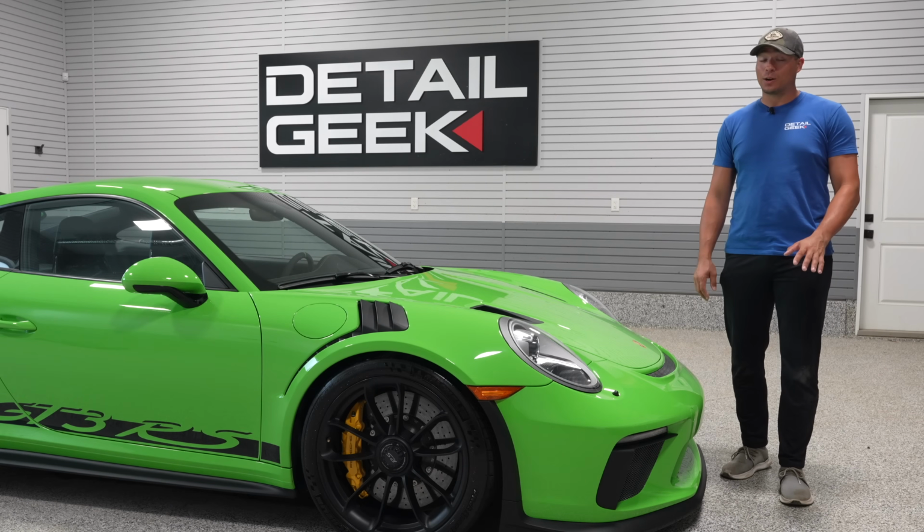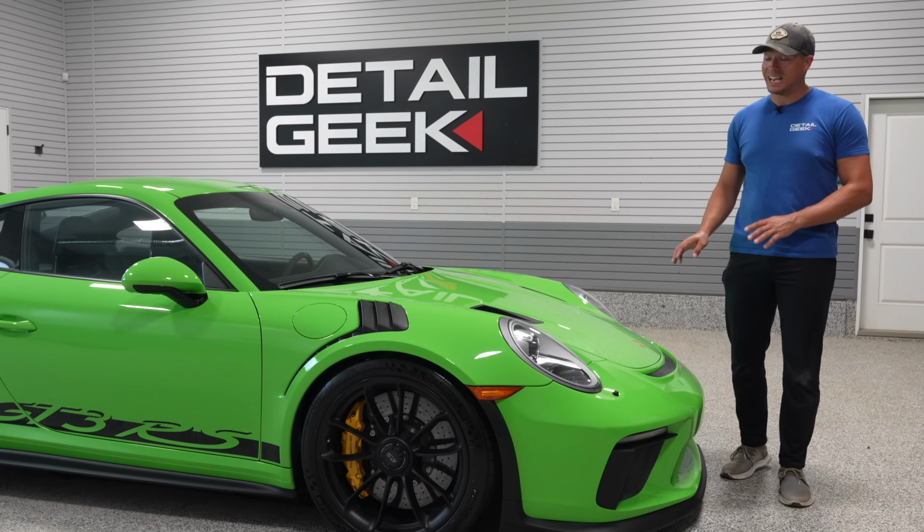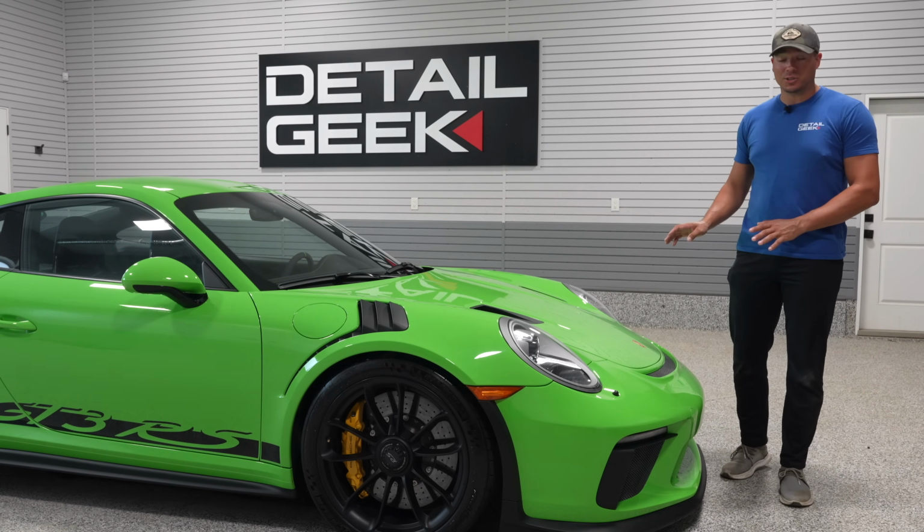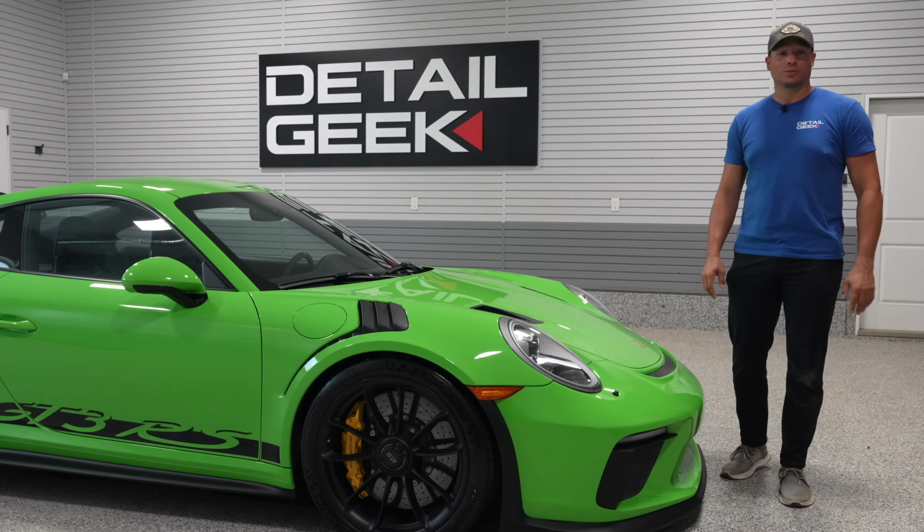All right guys, well 8 hours later and this GT3 is looking absolutely sick. This is such a beautiful car. Love this green paint job. Yeah, it was just a total pleasure to get to work on this today.